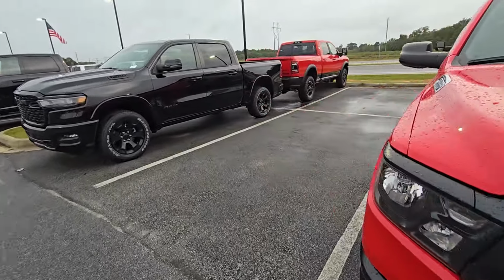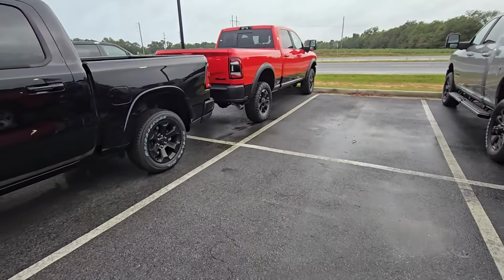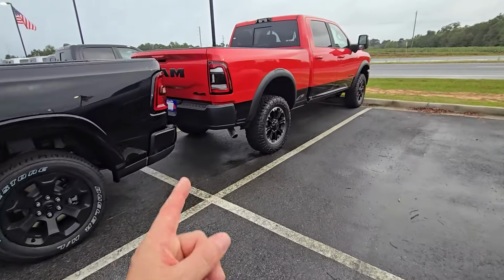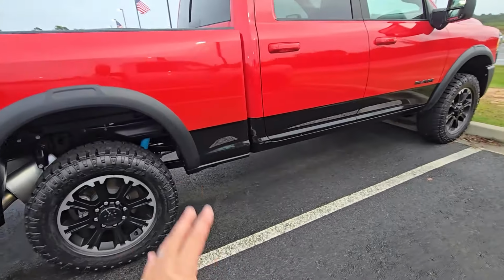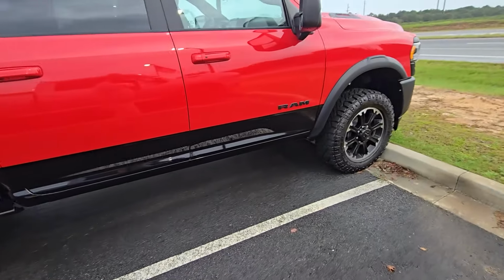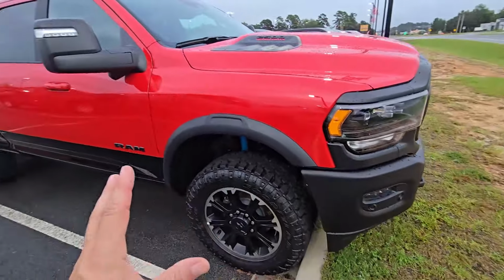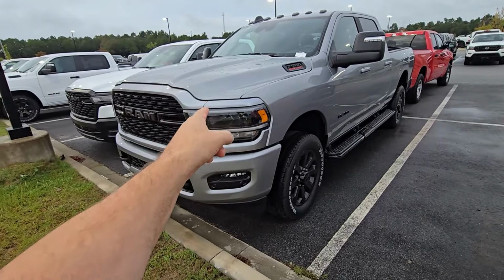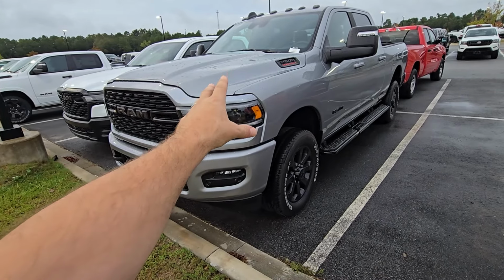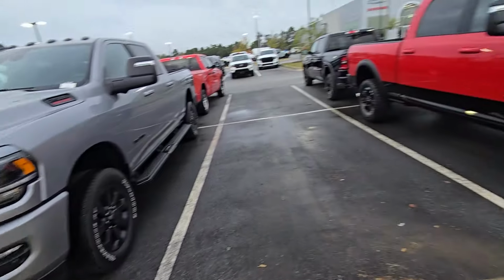Get them if you want them, but in my opinion, look at even here, look at this Rebel right here. What a beast of a truck. Notice that it's not a diesel. This beautiful Rebel 2500 is an incredible truck, everything about it is fantastic, and it is not a diesel. I'd rather have it this way than as a diesel. Another one right here, a 2500 non-Cummins, a gas engine, not a diesel, 6.4 in this thing.